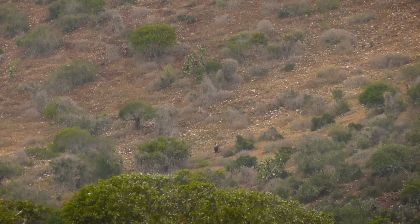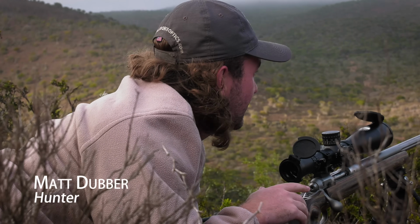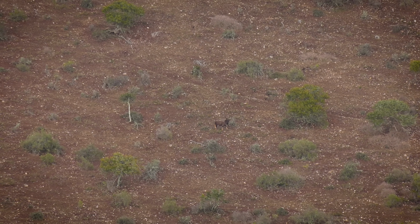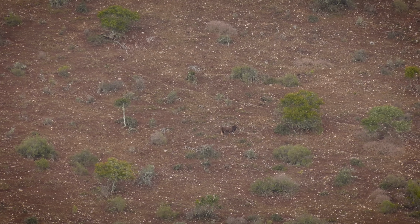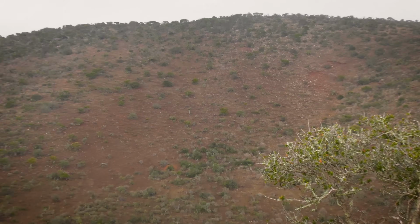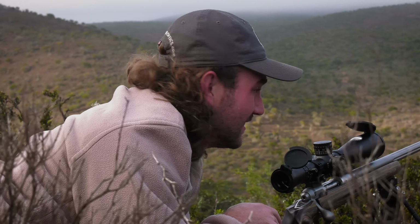It'll be such a perfect setup from here. I'm very steady. Nyala's just on the other side of the hill, probably about 400 to 500 meters away. It would have been perfect, but we don't want to rush it because we have got the whole day. And there are probably Nyala out there that are bigger than that one, so we're being patient. It'll be very easy to get buck fever and make quick decisions, but we've got the whole day still.